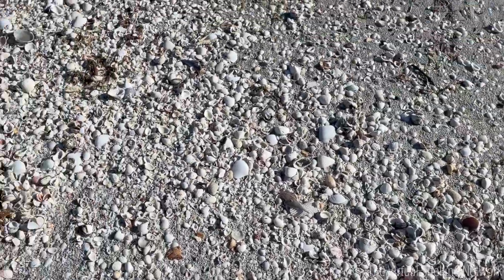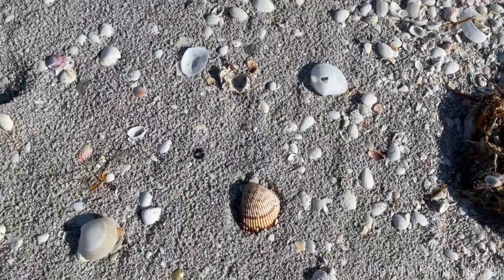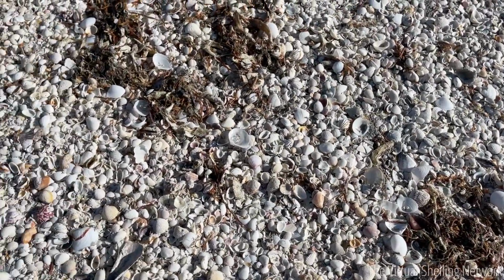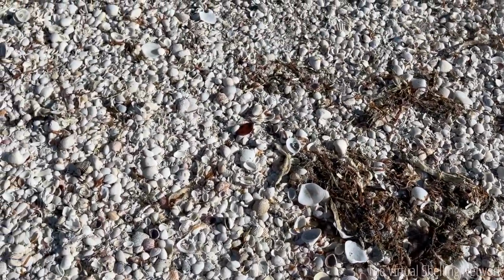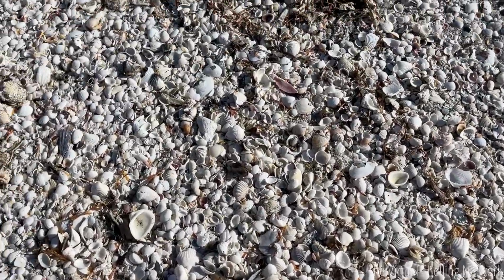See if we have anything fun up here. I'm just kind of looking and walking and seeing what catches my eye before I go back down to the water. A lot of this stuff has already been picked through pretty well, but you never know.